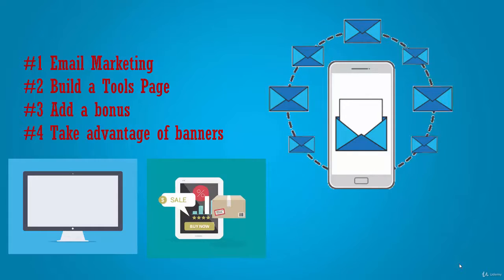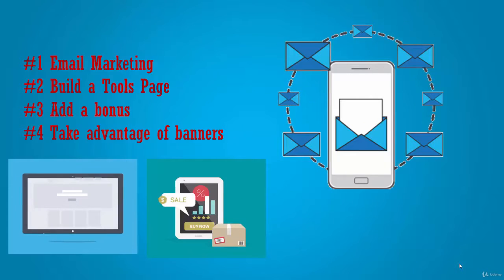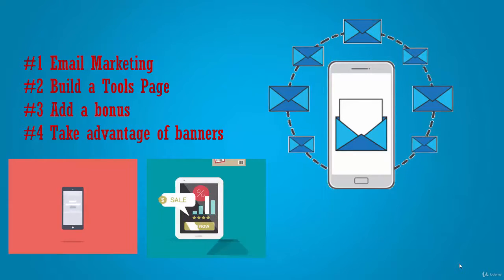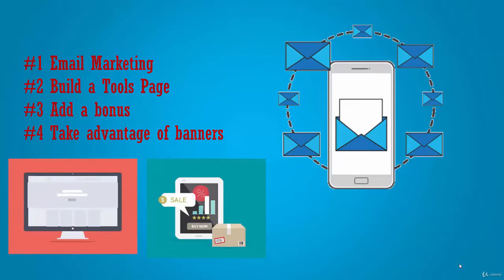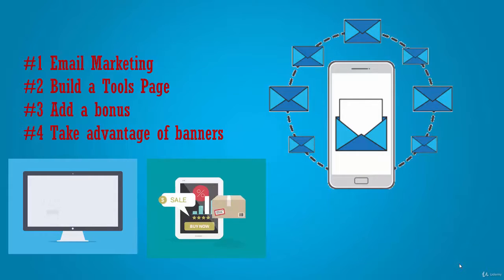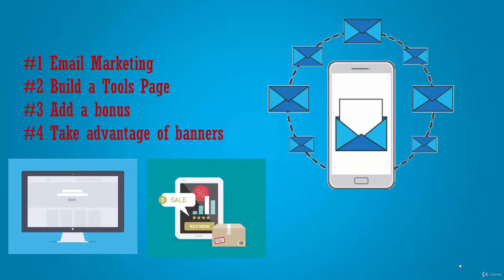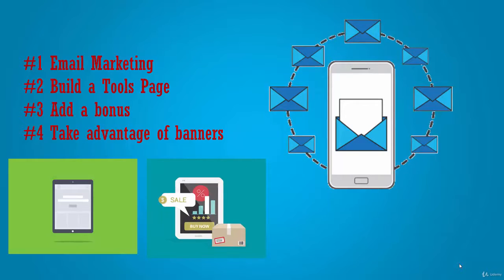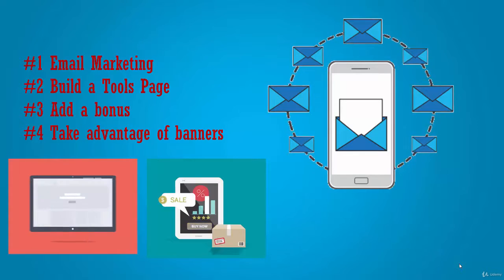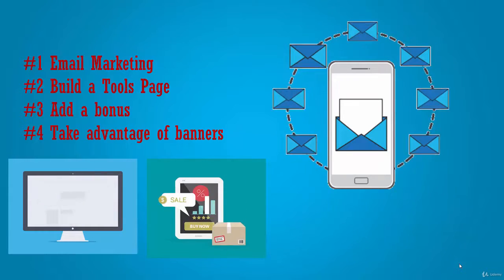And then lastly, take advantage of banners. Make use of banners on your website or blog. Place them in the footer, above the header, in the sidebar, or in your content. Affiliate products almost always have at least a couple of banner ads you can choose from to promote the product. Banners get the highest click through rate of all ads, so keep this in mind.